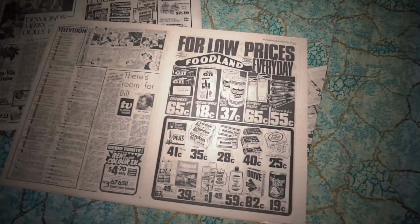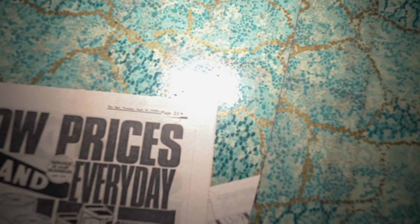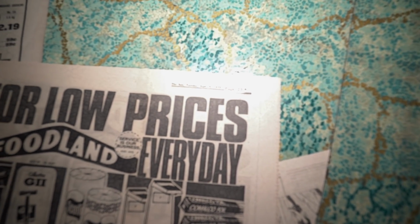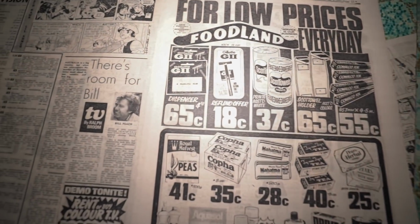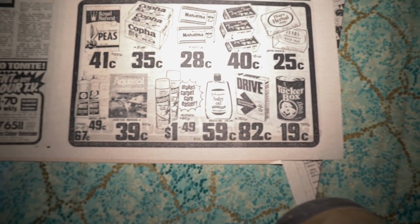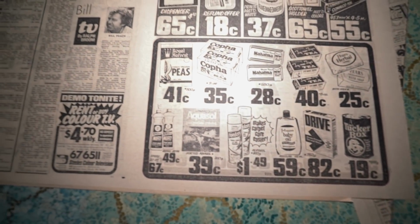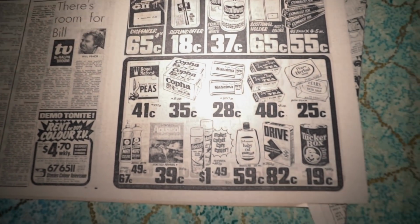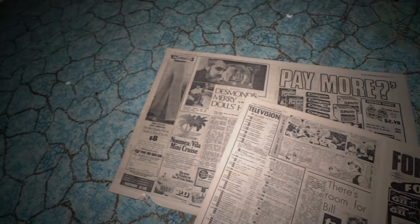Got the old newspaper here. Turn the light down a bit. Tuesday, September 9, 1975. Baby oil, 59 cents. Tucker box dog food, 19 cents. Cheap day at the supermarket back then. Well, compared to now anyway.